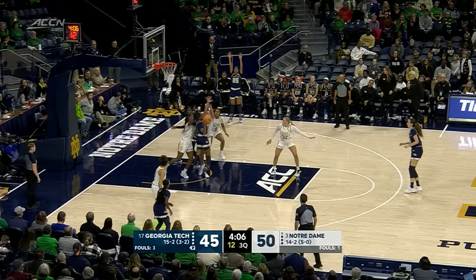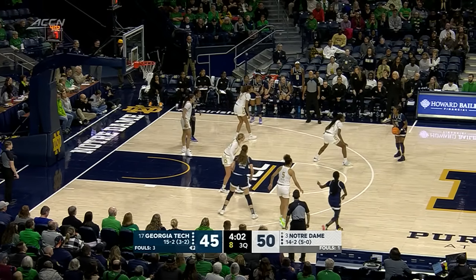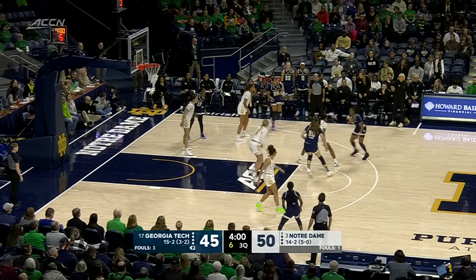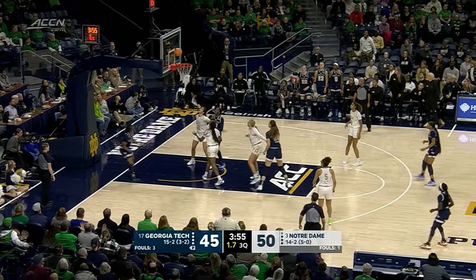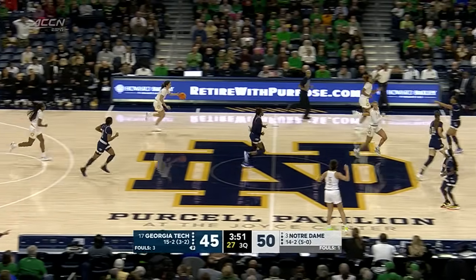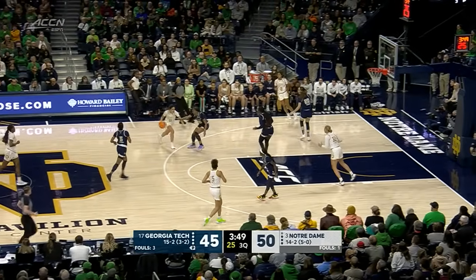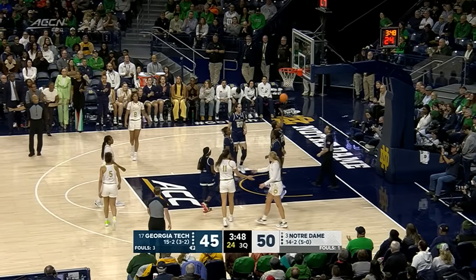Morgan puts it on the deck. Citron came over to help. Shot clock at 5 for Morgan. Takes it up, shifted it from her left hand to her more dominant right and couldn't hit it. I mean, you got the best play and the best shot you could make out of that situation. That's another tough, close basket that hasn't fallen for Georgia Tech.